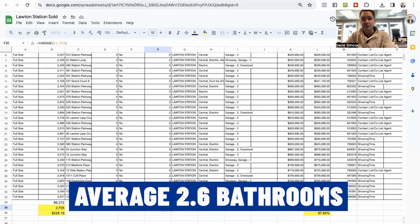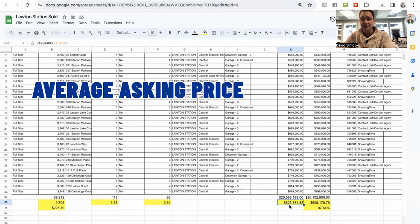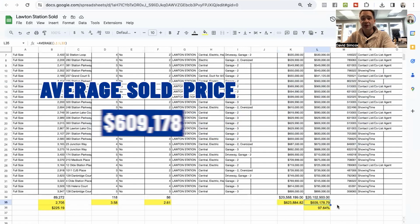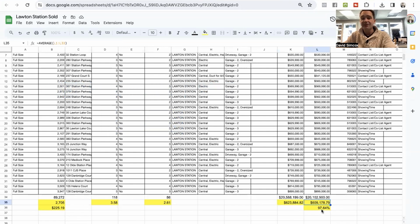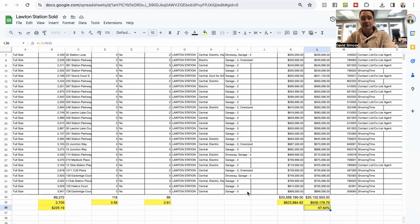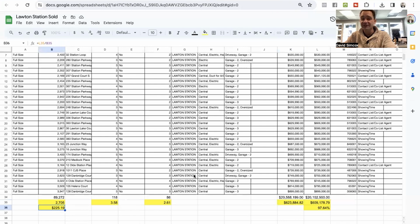2.6 bathrooms. And the average asking price in this neighborhood is $623,884, and the average sold price is $609,178. That means that homes are going for 97.64% of full asking price, and that puts them at about $225 per square foot. So for Bluffton, that's actually pretty good.